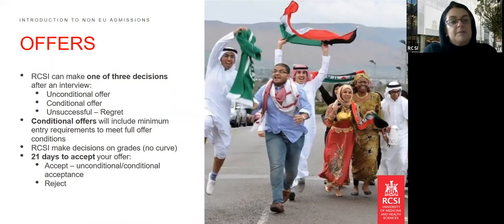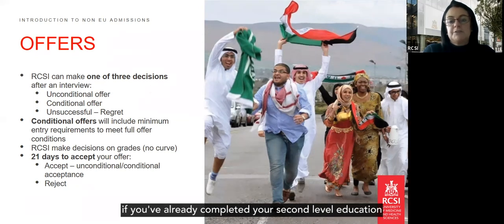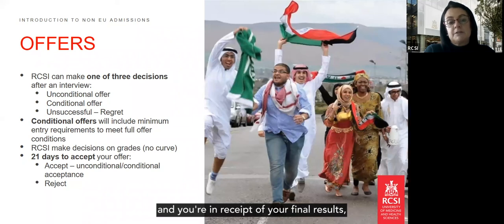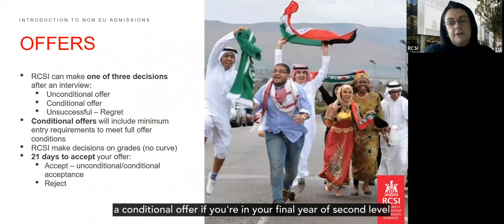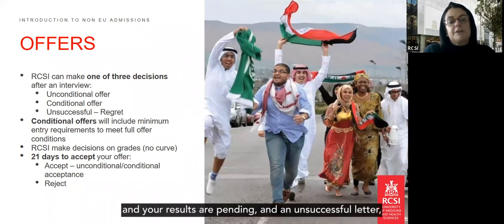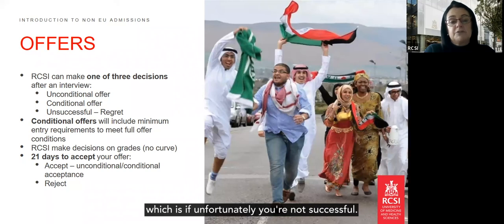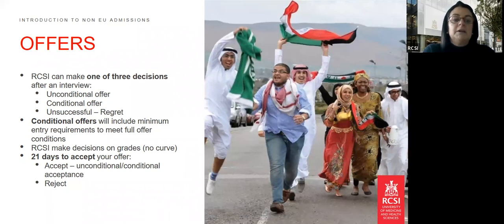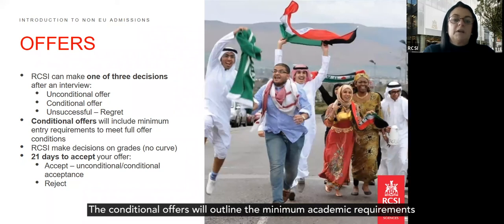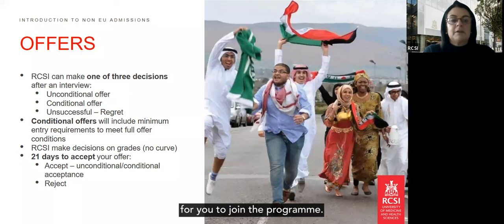So after the interviews have taken place, there's one of three decisions that can occur. You can either get an unconditional offer if you've already completed your second level education and you're in receipt of your final results. A conditional offer if you're in your final year of second level and your results are pending. And an unsuccessful letter, which would be a regret letter, if unfortunately you're not successful. The conditional offers will outline the minimum academic requirements that you need to fulfill to meet the conditions of your offer and for you to join the program.